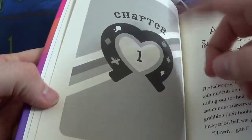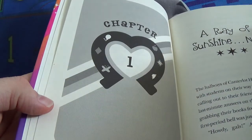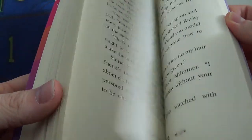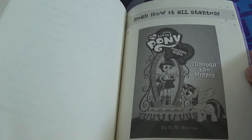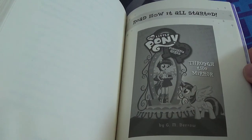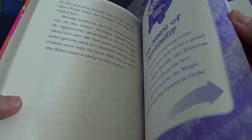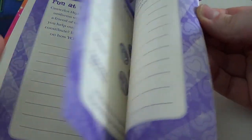As you can tell with the beginning of each chapter here, we have this little picture of a horseshoe with 6 cutie marks on it, but it does not include Sunset's cutie mark. And as we flip through the pages here, one little thing I want to show you, apart from this unique story, which is very, very lovely, I must point out, is that you also get one chapter of Equestria Girls Through the Mirror. Read how it all started. But of course, I've already read that book, and I will cover it at some point. Then of course we have the activity pages here, with various little games you can play, or things to write down.